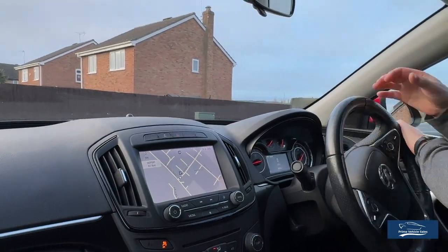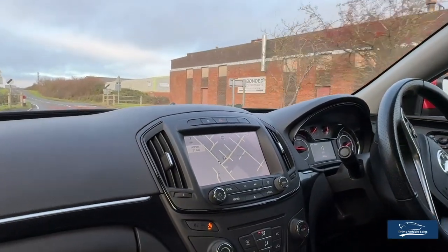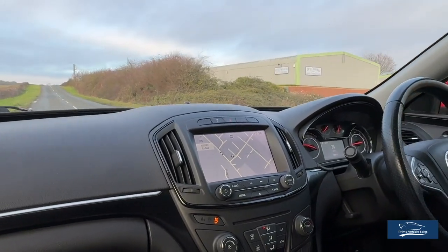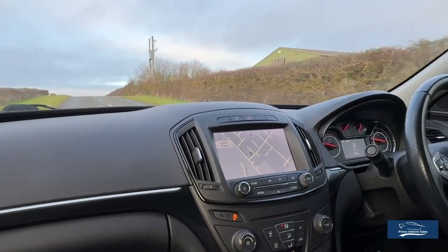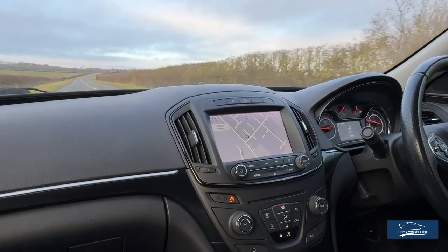Welcome to our road test of our 2015 15 plate Vauxhall Insignia 1.8 SRI Nav. We've got 49,800 miles on the clock. We're just giving it a little run up the road just to see how it drives.